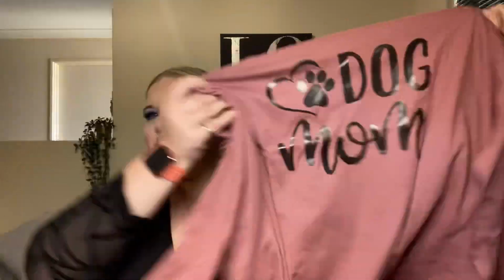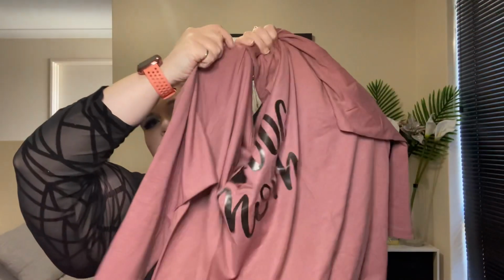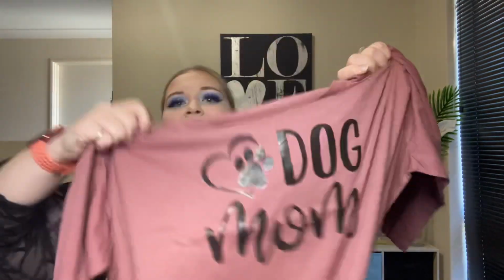So my second item from Shein that I'll try on for you guys is another dog mum shirt. I can't help it. I'm a dog mum. I love my fur babies. So it's just basically a long sleeve shirt, and it just says dog mum with a heart and a paw on the front. So I think it's really cute, and I'm looking forward to wearing this one. I wear my other dog mum shirts so often, and everybody always comments on it. They absolutely love it.